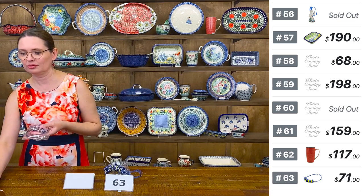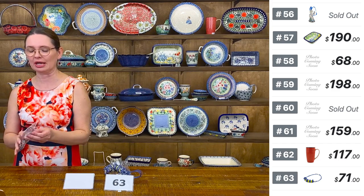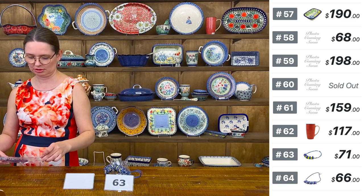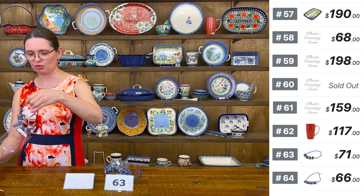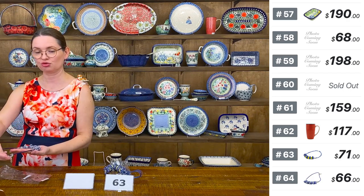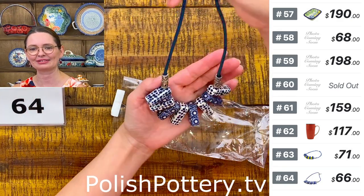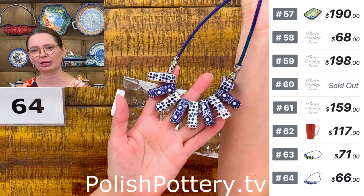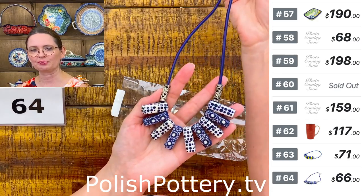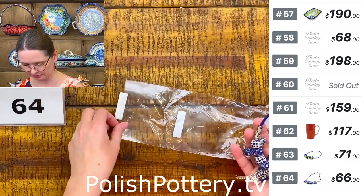I have one more from Manufaktura, so that's the surprise. But I do ask because I have them laying here for a week or so. And because I have only one of each, I just look at them and try to decide, should I keep them for myself? I think I have this one. Yeah, it looks familiar. There might be a slightly different pattern on the beads, but it's beautiful. Also, only one, also from Manufaktura, $66.